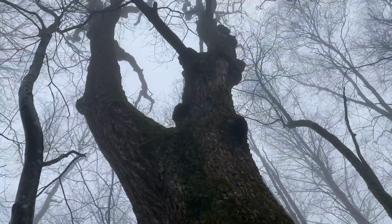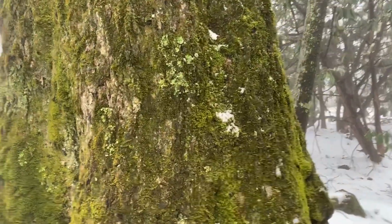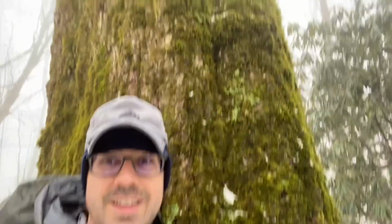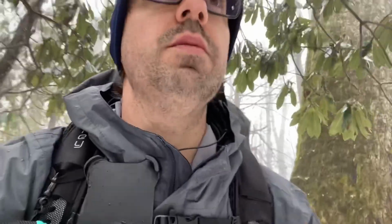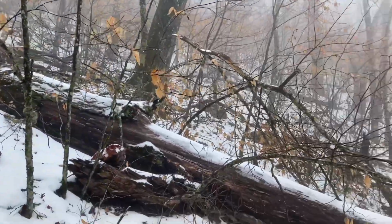I mean, that's as big as you find on the eastern side of the United States. Here, let me give you a little perspective. Okay, you can see how big this freaking tree is. Not something you see every day, especially in this area where I thought it had been logged at one point in time. Maybe they missed one, I don't know.